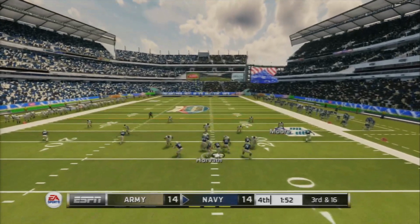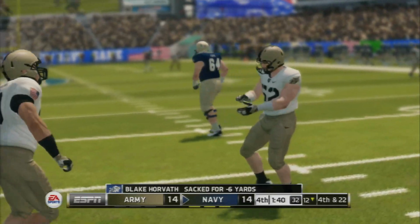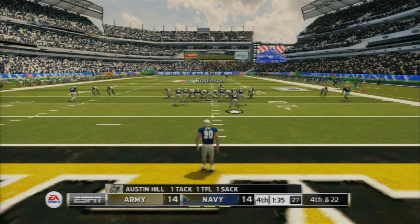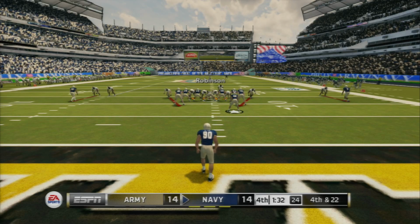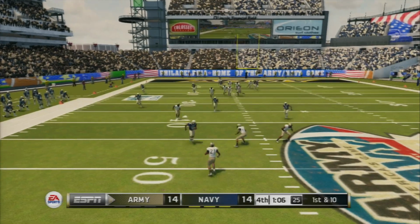Here we go. And he's level at the 12-yard line. Loss of 6 yards on the play. That makes it fourth and long. Fourth and long here after the sack. Robinson is back awaiting the punt. Catch.